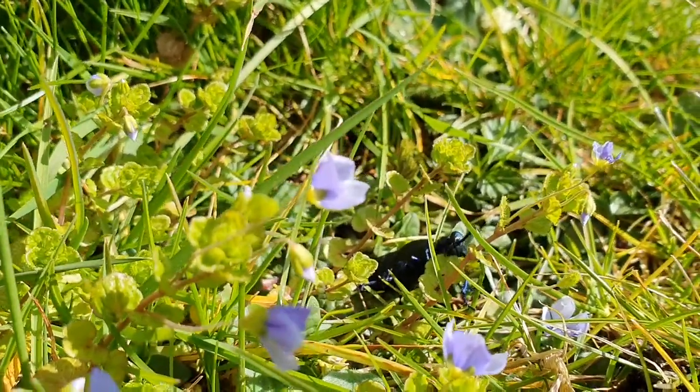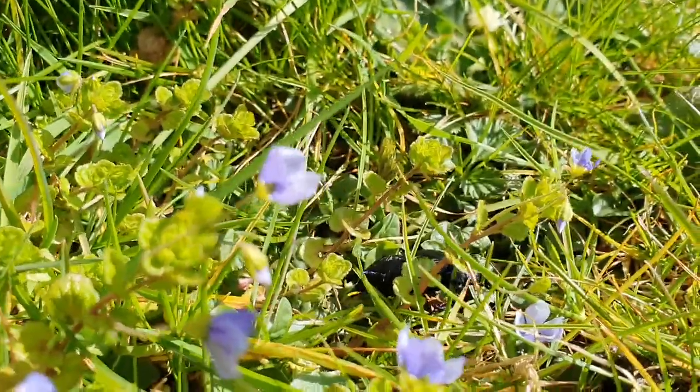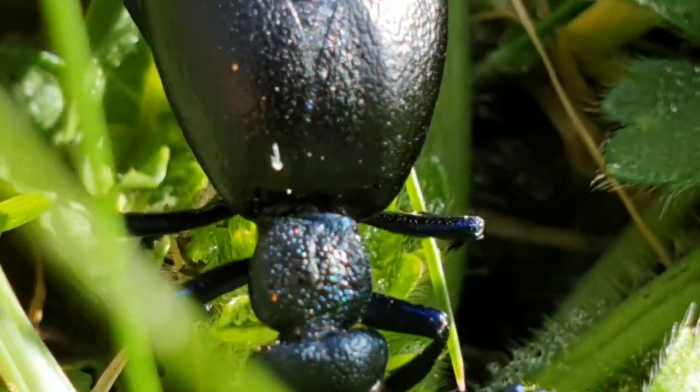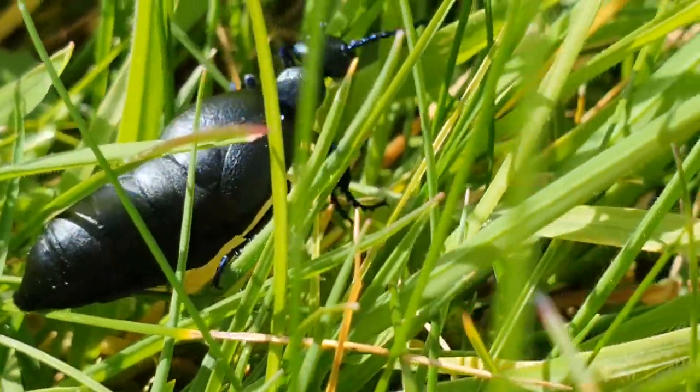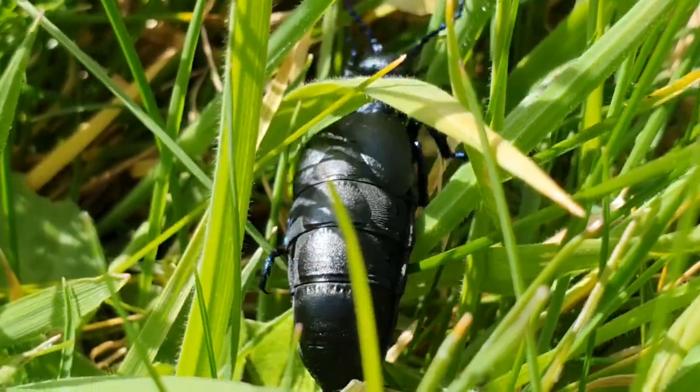Now in today's video, I'm going to be showing you violet oil beetles because they're the ones that I've got in my garden, but they're very similar to black oil beetles. The violets are distinguishable by the shapes of their thoraxes, which on black oil beetles are a bit more square, but with the violet oil beetles, there's a little curved section between where the thorax and the abdomen join.